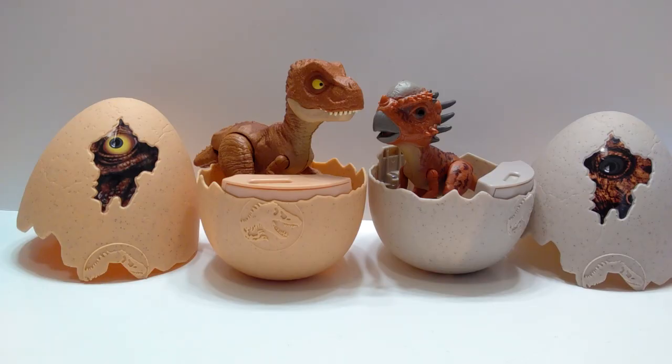Guys, welcome back to Andy's Dinosaur Reviews, and today we are taking a look at some brand new Jurassic World Fallen Kingdom figures by Mattel, and these things are absolutely adorable, but yet so very cool. These are the Hatch N Play Dinosaur figures from Mattel.